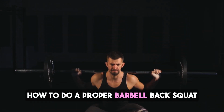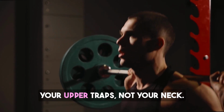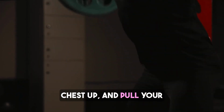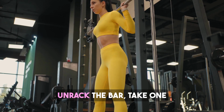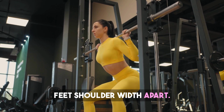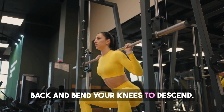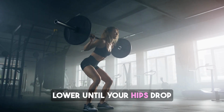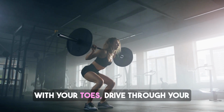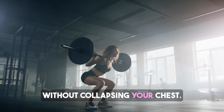How to do a proper barbell back squat. Step under the bar, resting it across your upper traps, not your neck. Grip the bar tightly, chest up, and pull your shoulder blades back and down. Unrack the bar, take 1 to 2 steps back, and set your feet shoulder width apart. Brace your core, then push your hips back and bend your knees to descend. Lower until your hips drop at or below parallel, keeping your knees in line with your toes. Drive through your heels to return to the top without collapsing your chest.